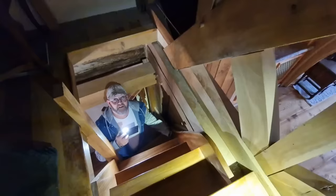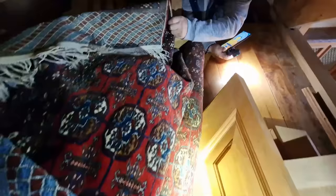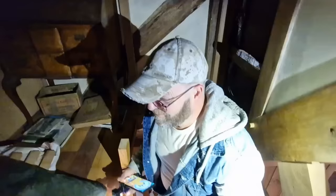Alright, I'm just going to have a look here and we'll show you the view from the top. Look at that. Oh, look, I was only going to buy one of these yesterday. One of those rugs, yeah. We're finding a lot of these rugs, aren't we? Hey, this one's got keys in it and it's a gun safe. No. Yeah, I'm leaving it. I ain't looked in it yet.